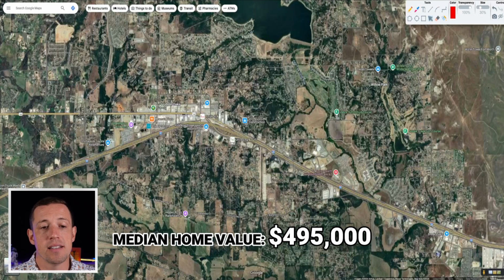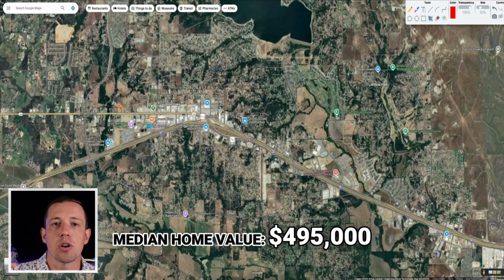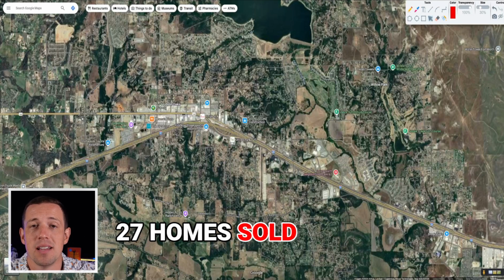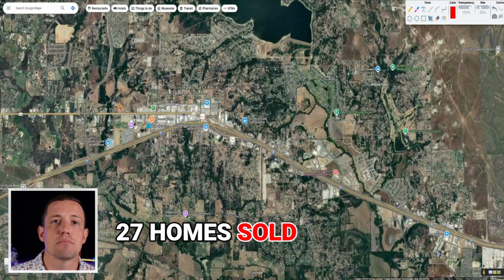$495,000. So if you're looking in Diamond Oaks and Enchanted Oaks, you're going to be paying over here in Red Eagle Ranch, Oak Ridge, you're going to be paying closer to plus or minus that median price point of $495,000. That's where the greatest number of homes are valued at in that range. However, like I mentioned, you do have some homes that will sell for in the high $1 million range. Another interesting tidbit is that only 27 homes sold in Hudson Oaks in the last year. But again, it's a smaller city, so that's just an interesting tidbit.